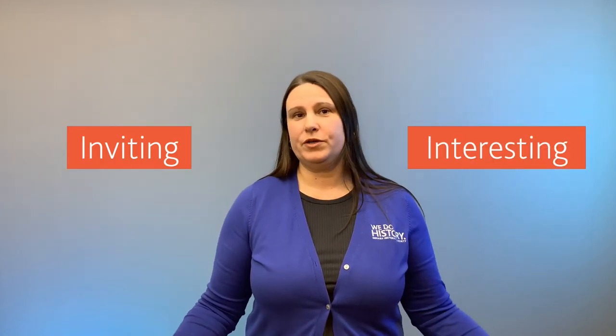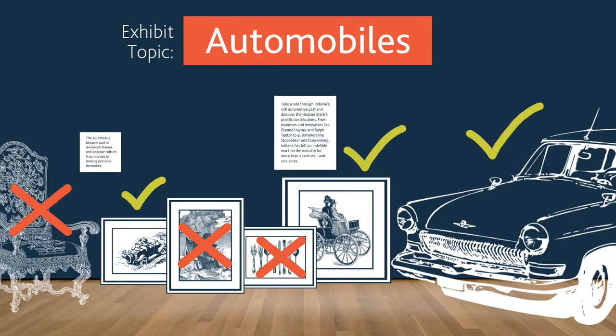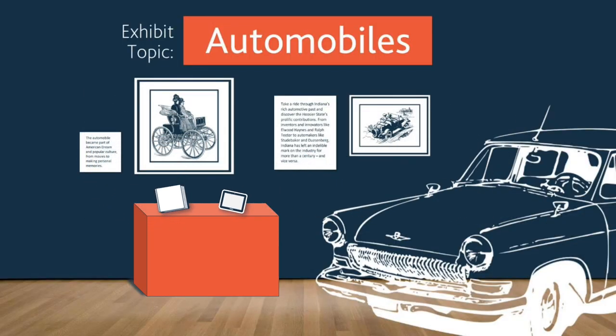There are a few things that we can do to make sure the exhibit is inviting and interesting to everyone who visits it. For one thing, we have to remember that exhibits are not a book on the wall. Exhibits shouldn't overwhelm our visitors with too much content. We should be thoughtful in telling the story, but also succinct, and use only the objects and images that best convey the story. And one hint, we can always place additional information in a binder or an iPad in the exhibit for visitors to read more if they would like.